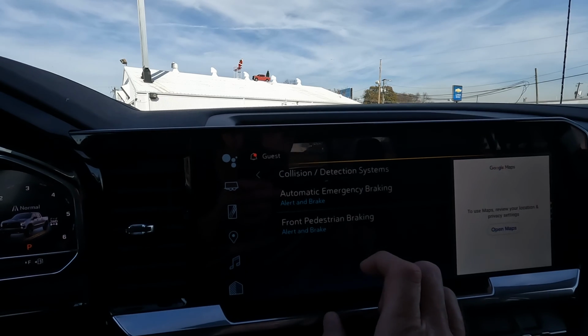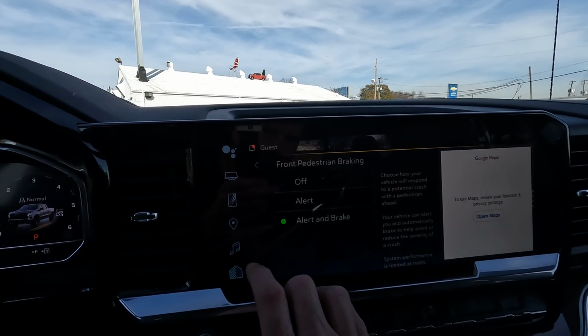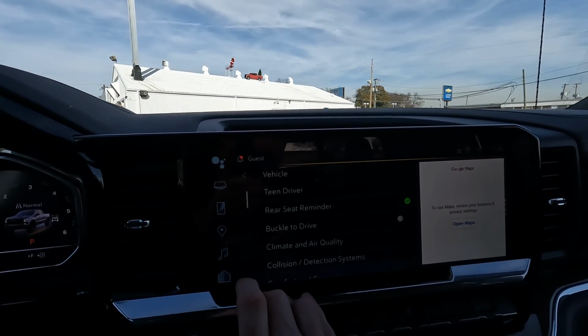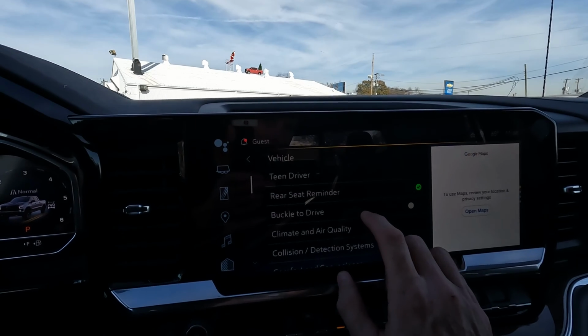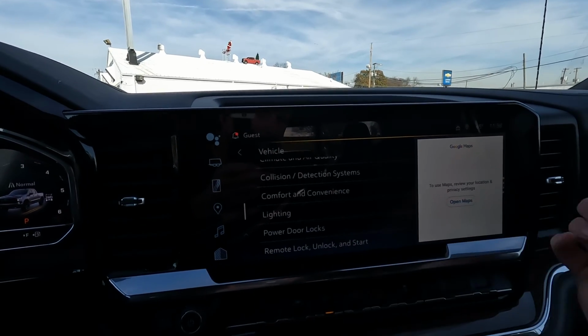So in case you're curious, well, there you go. And you can go in and make some changes where that is concerned. We can go back right here. So that's what we have as far as those features go. So a lot going on here, pretty easy to deal with.